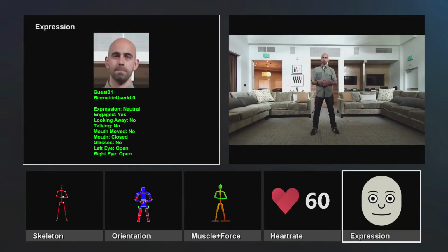We'll bring that up. And here you can see that we've zoomed in on your face and we can show if you're neutral or smiling. We can see if you're looking at the system versus looking away. Maybe you're reading a newspaper or playing with your smartphone.